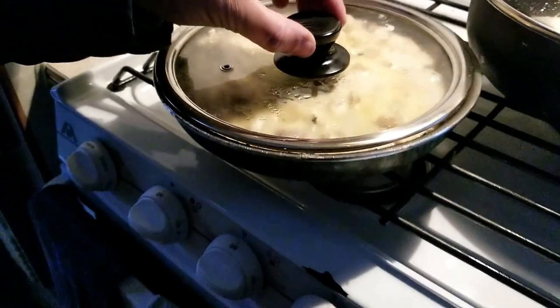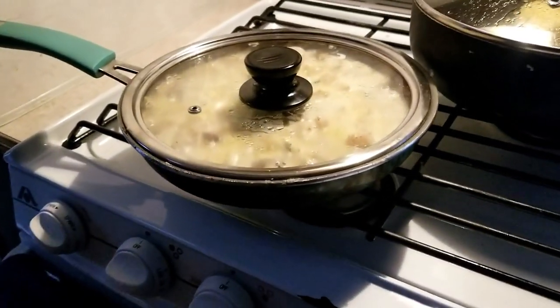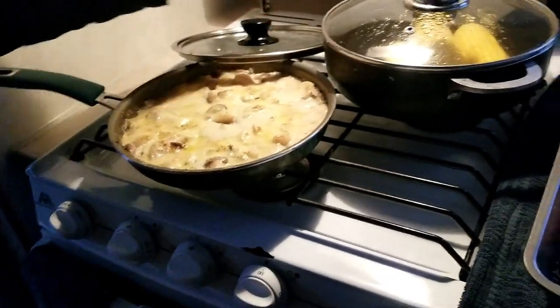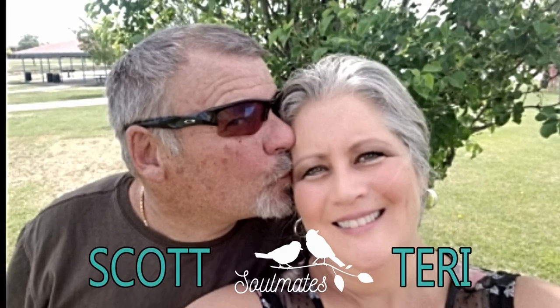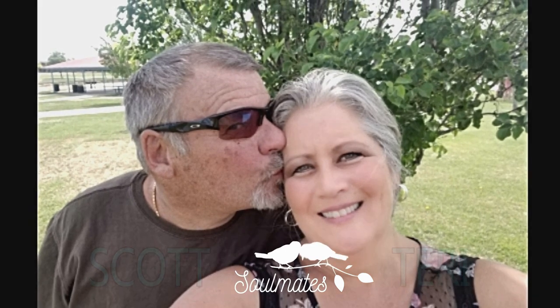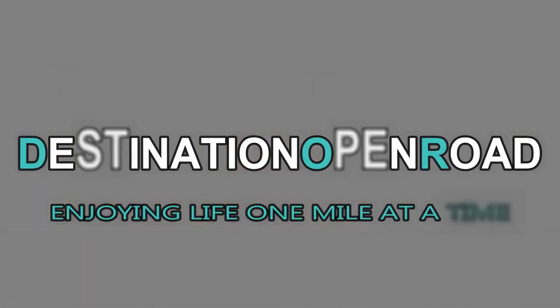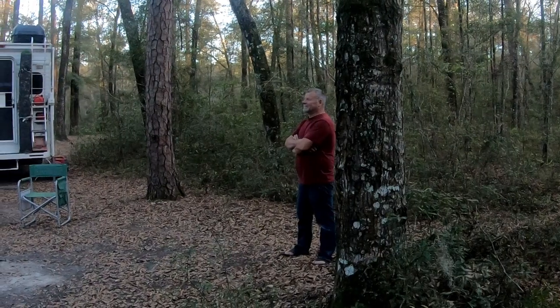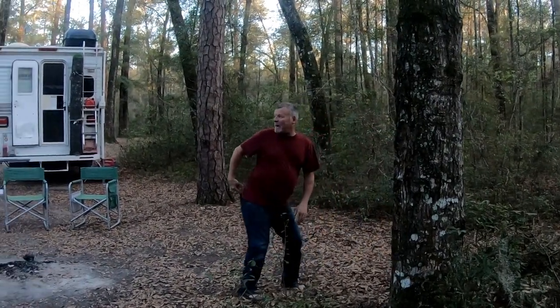Smells good. I tried to use the flamer on there, but there's too much liquid. Okay. So, and then we got a nice salad. Thank you, Aja. Yay, thank y'all for the salad and the corn. I'm hungry. I know, let's eat.